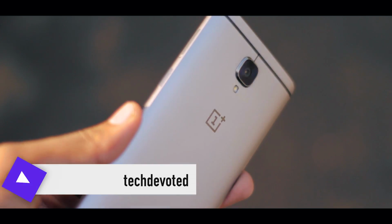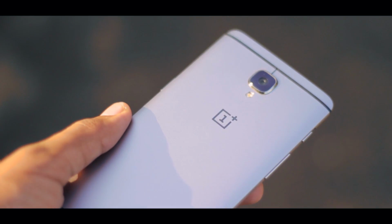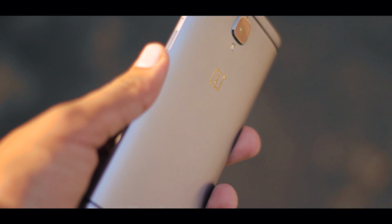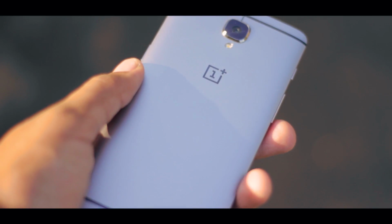Okay, a few more things to consider before we conclude. The OnePlus 3 has support for dual SIM, whereas the XL just doesn't. So you may want to consider that. Oh, and the fingerprint sensor on the OnePlus 3 is a lot faster than the one on the XL. They're both equally accurate, but I just prefer the OnePlus 3 due to the placement and speed.